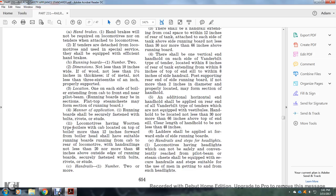2. The locomotives have the wooden type of the boilers cab located at the top of the boiler within 12 inches forward from the boiler head with the cement suitable. The running boards running with the cab. 2. The rear of the locomotive with the handrails not less than 20, no more than 48 inches above the outside edge of the running board, securely fastened with the bolts and rivets and studs.